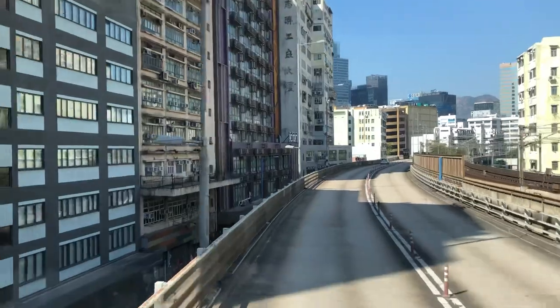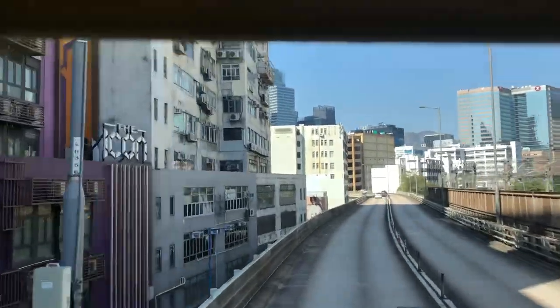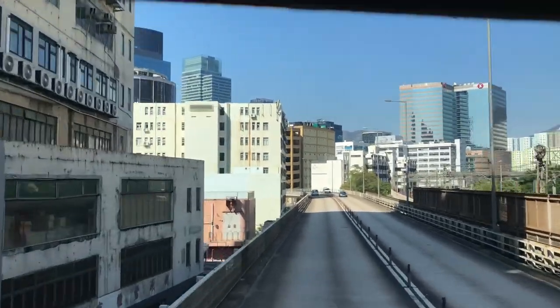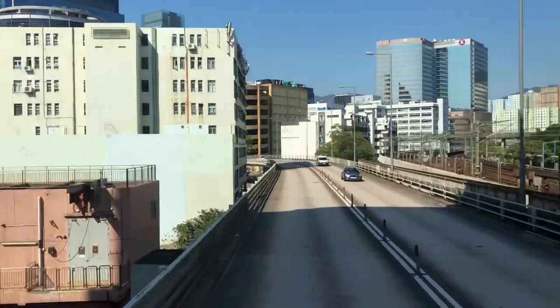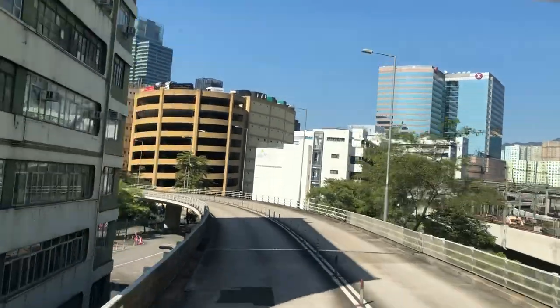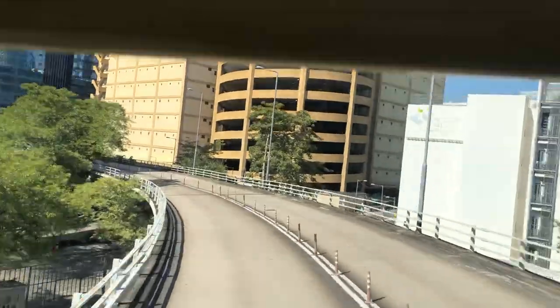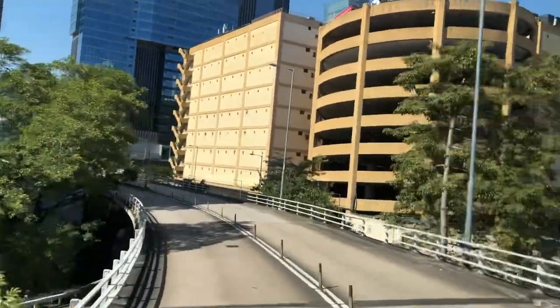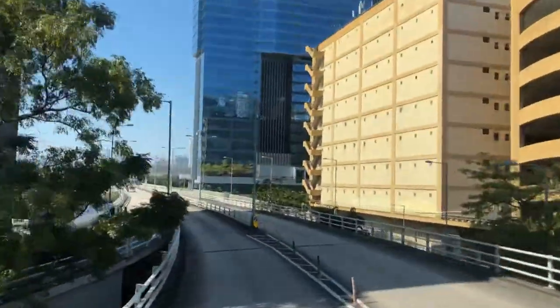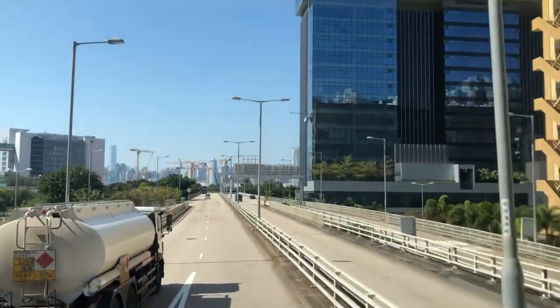187, 177 and 220. Next is Kowloon Bay. After Kowloon Bay, that stop, To Kwa Wan right away. So that's why this is the part that goes express. Because it cuts out Kowloon City and Choi Hung, all of that path.